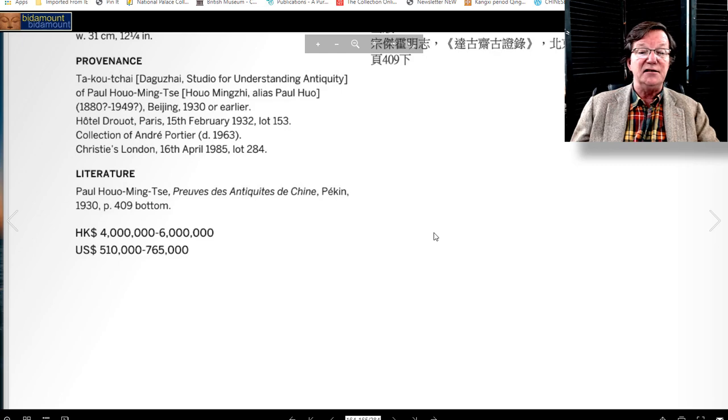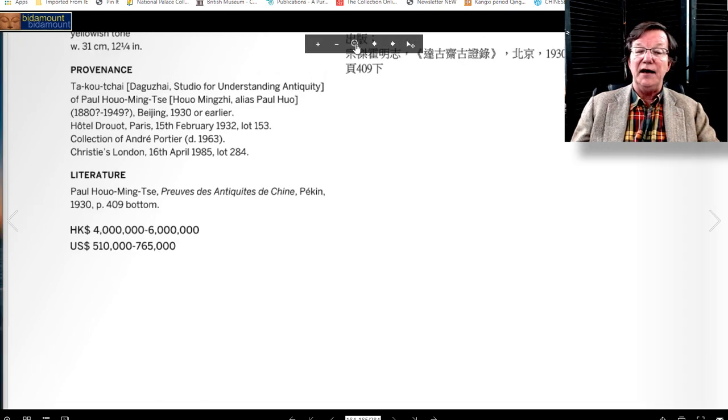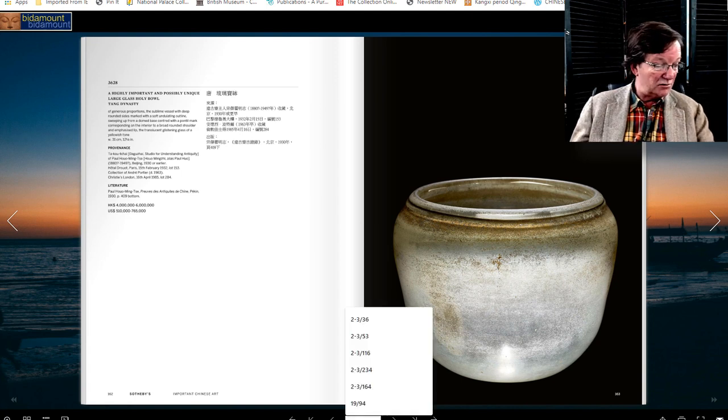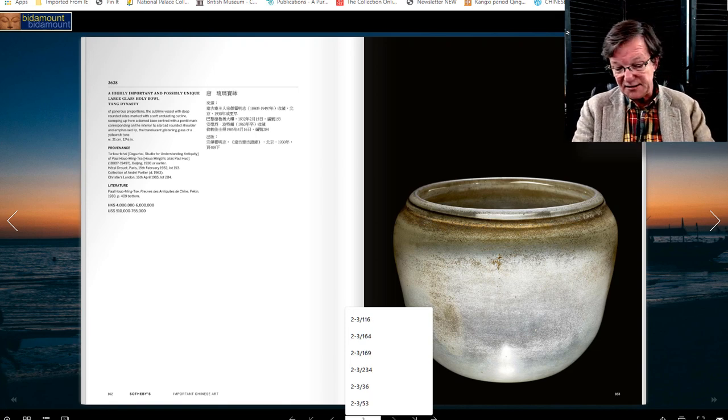This sold last in April of 1985 at Christie's. All right, so you'd have to go back and look at that, and then do some serious calculating. So we'll see how that does. All righty, now on to page 206.